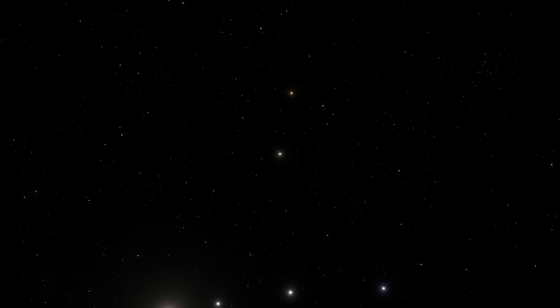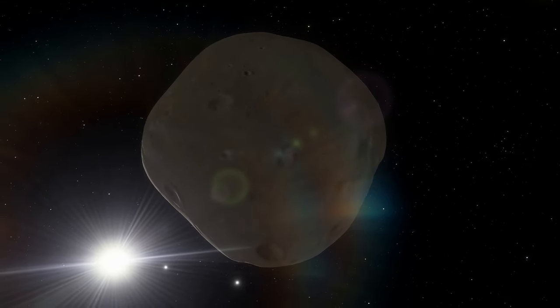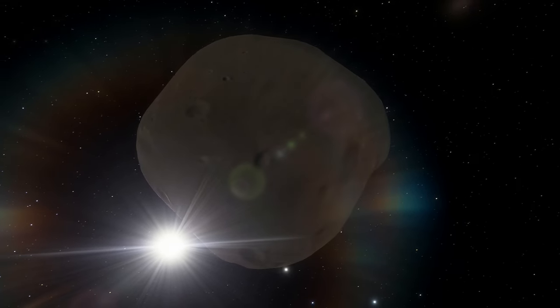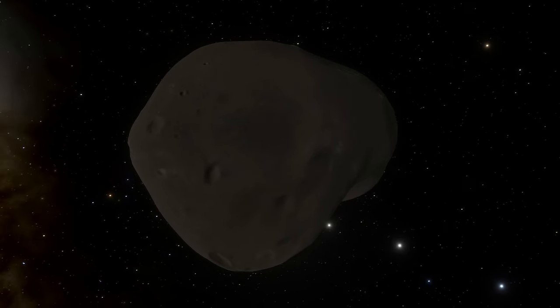Interestingly, they are moving apart. While Phobos spirals inward on a path to collision with Mars's surface, Deimos inches further and further. Eventually, it will be shot into space.